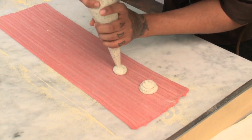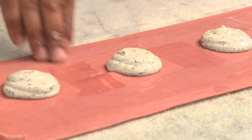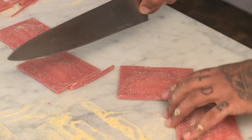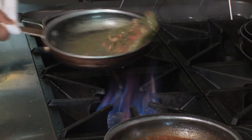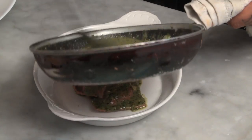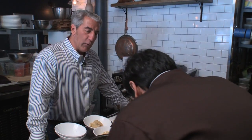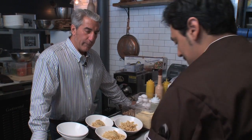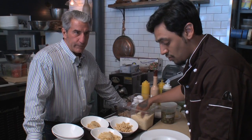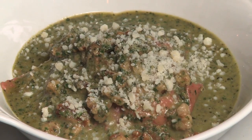What I've got here is a sheet of beet pasta. The filler is mint and ricotta. So right here we have the brown butter walnut sauce. It's a walnut pesto. Really rich. I mean, that sauce could be a freaking meal. And that's the beet ravioli with the ricotta? Yes, sir. This was with the ricotta and taleggio and gorgonzola. Okay, so three cheeses. Three cheeses.